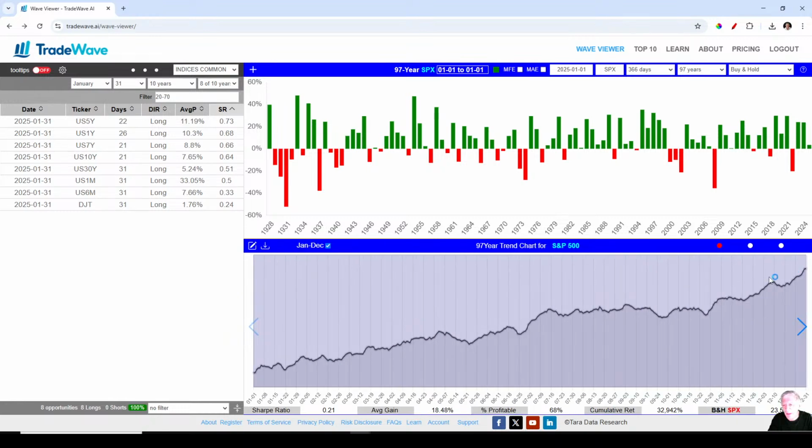I can also look at this chart. This is what I call a trend chart. It takes all of the last 97 years. It actually averages them together. So the actual direction of the move is really the average direction of the move over all of those years. So you can actually see parts that are moving up means it was generally bullish for this time, but when it goes down, it was generally bearish.